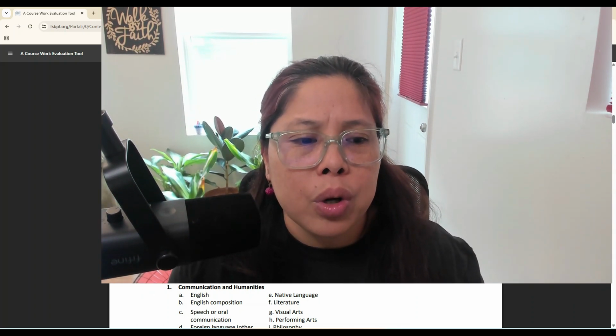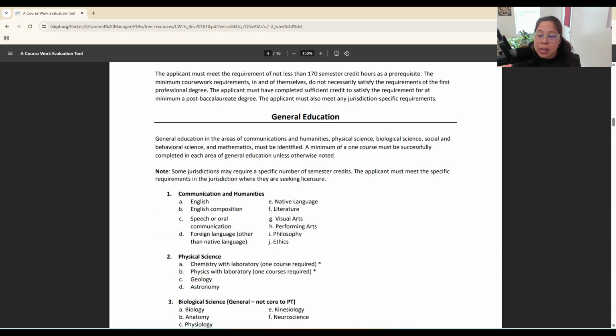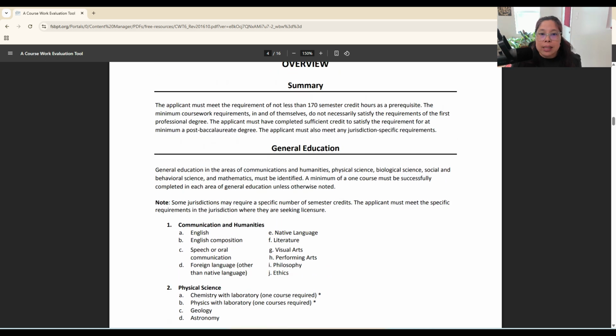Okay, so coursework tool is just for a minimum of master's degree, not doctor of physical therapy. So you can still pass as a doctor of physical therapy if you have transitional doctor of physical therapy. Of course, you will pass the coursework tool number 6 if you have all the subjects, the general education and professional education that they listed here. So it depends on what your school taught you, what are the subjects and the trainings that you went through based on the school that you graduated. Okay, so these are just the checklists.